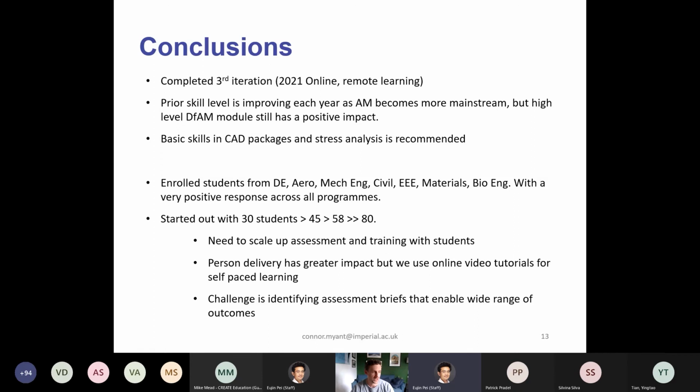We found that in-person delivery has a far greater impact, but we do use online video recordings of our sessions, prior recordings of tutorial tasks. We use that throughout the module, which allows the students to do a certain level of self-paced learning. We found that to have a very positive response, particularly as some students are just quicker orientating themselves around software than others. So rather than trying to follow us at the front of a class, having that pre-recorded, they can go through it themselves and we come around and help them. We found that works extremely well.